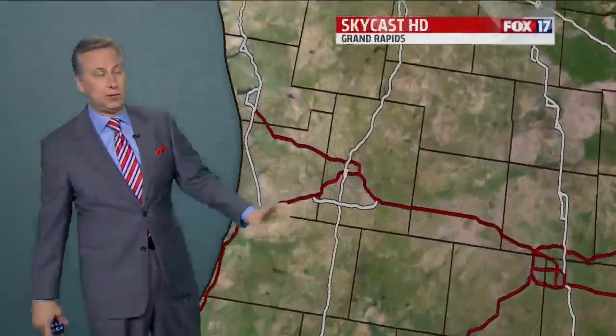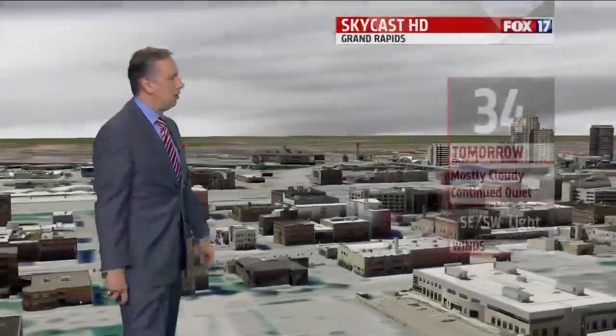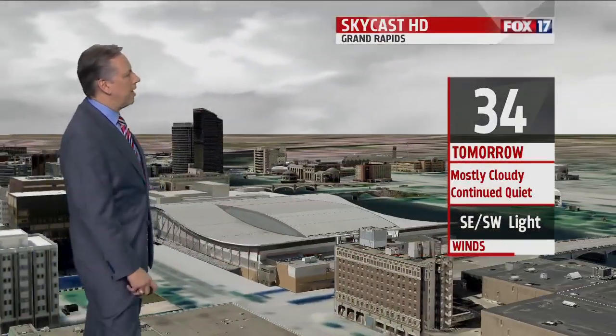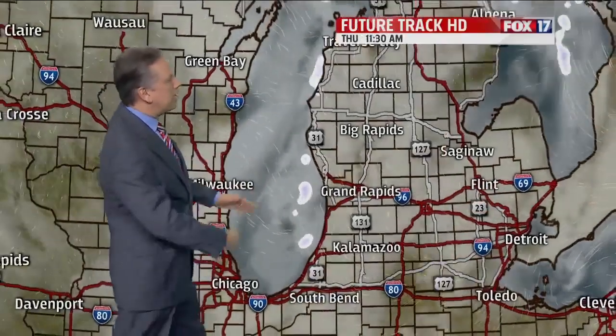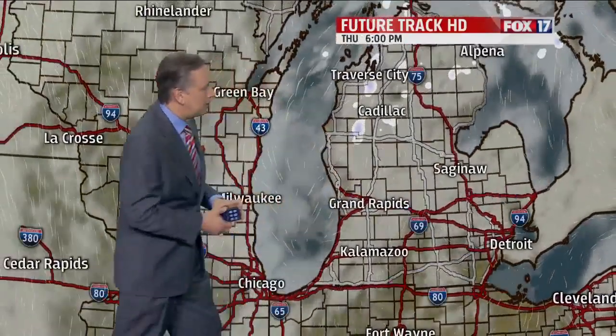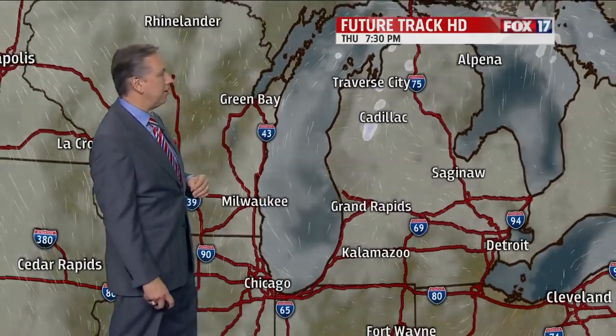For the kids going to the bus stop, temperatures about 28 to 30 degrees with mainly cloudy skies. For the daytime tomorrow, well, we're talking about another mostly cloudy day, continued dry, quiet, temperatures around 34 for the high, with a southeast turning southwest wind that will be light. And as we go back to the map at 7 o'clock, we'll go through the day tomorrow and just confirm that. You can see all that cloud cover that's in over the area here. That's not going anywhere anytime soon.